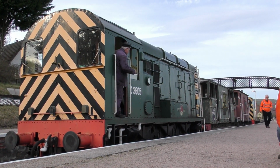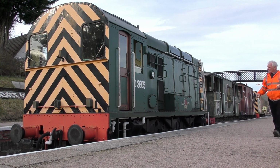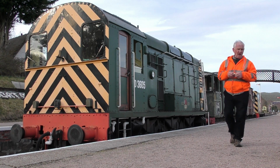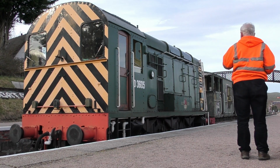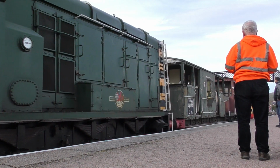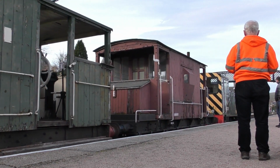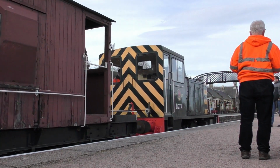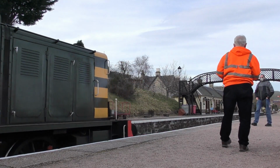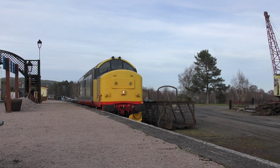And this is then the move finishing for the day, heading back into the sidings. And then this is 37674 now shunting, ready to take the 16:40 onward to Aviemore.